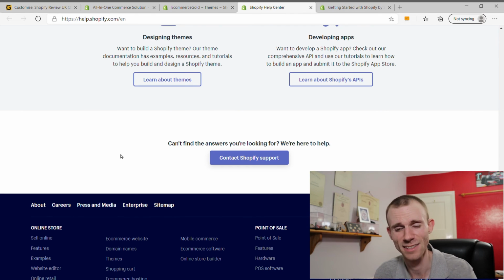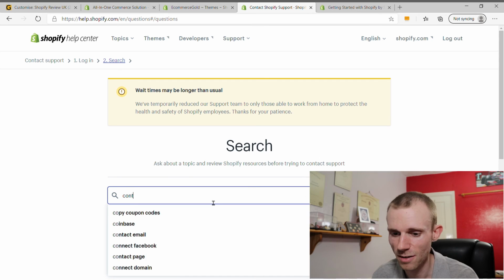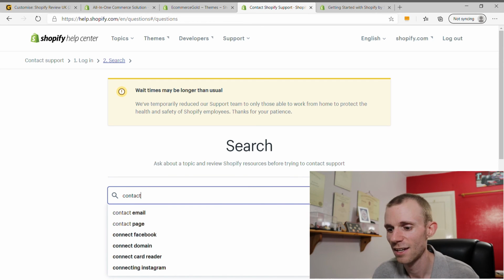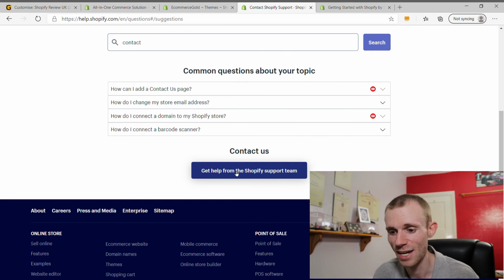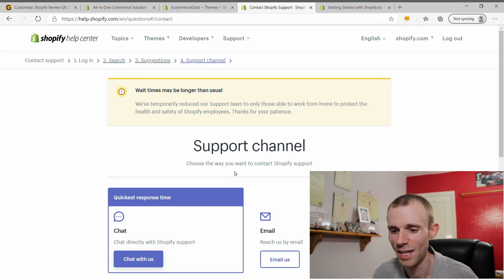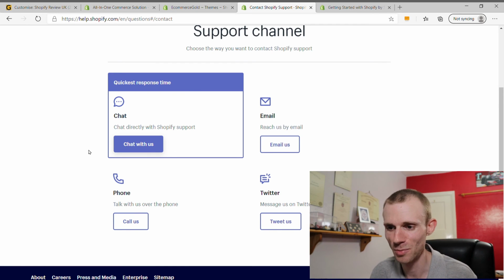Now, this documentation is fantastic. There's a lot of information in there, and it is worth reading through that, especially when you're just getting started, because there's a lot of useful information in there. Click on this button saying contact Shopify support. Then you want to enter a search term, so let's type contact in there, click search, scroll down, and then click this button, get help from the Shopify support team. And then it will display all the ways you can actually contact Shopify.